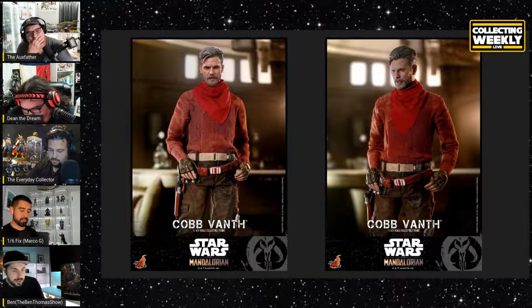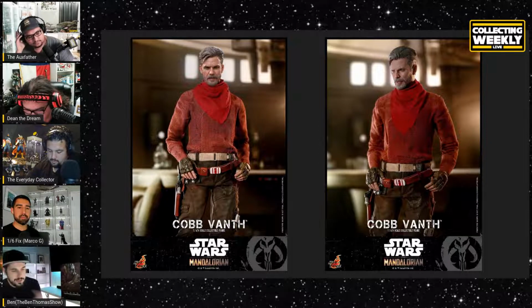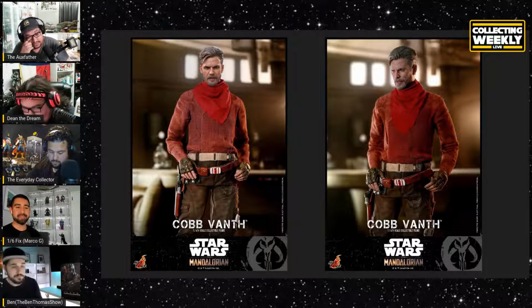I like the head sculpt more in these photos. Oddly enough, even though it's the same sculpt as we saw last week, in this look I see the Boba Fett character a little bit more. Question for you guys though, because I don't have a lot of figures that have scarves. Are we worried about the red color pigmentation transference on the neck, or do you think that wouldn't necessarily happen with this material? You should definitely be worried. Yeah, 100%. Okay, good to know.